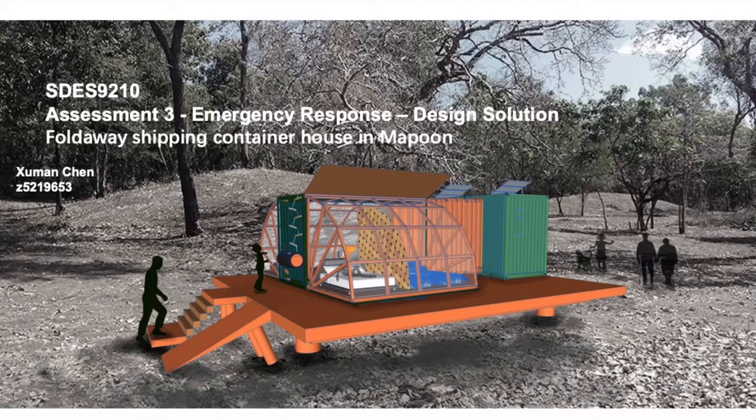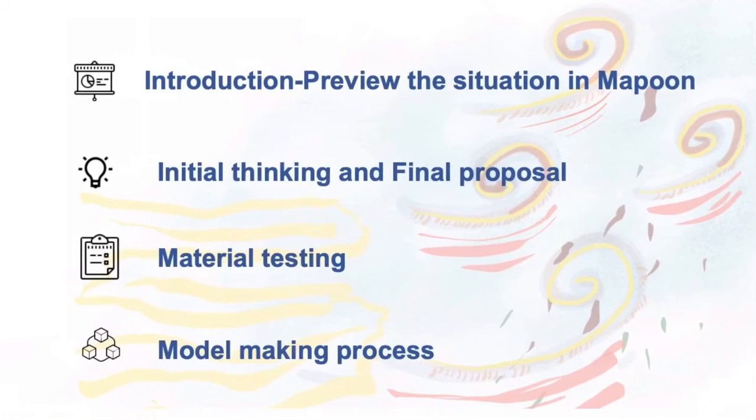It is a foldable shipping container house. I separate them into 4 sections. First one is the previous situations in Mapun. Second one is my initial thinking and my final proposal, and the material thinking and model making.